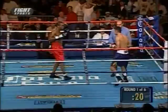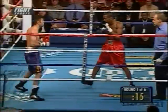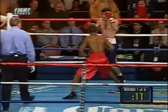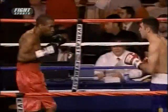Referee David Franciosi has his eye on Mohammed. Thomas is going to try to finish this. You see him stalking his opponent. Somehow Mohammed will survive round 1.